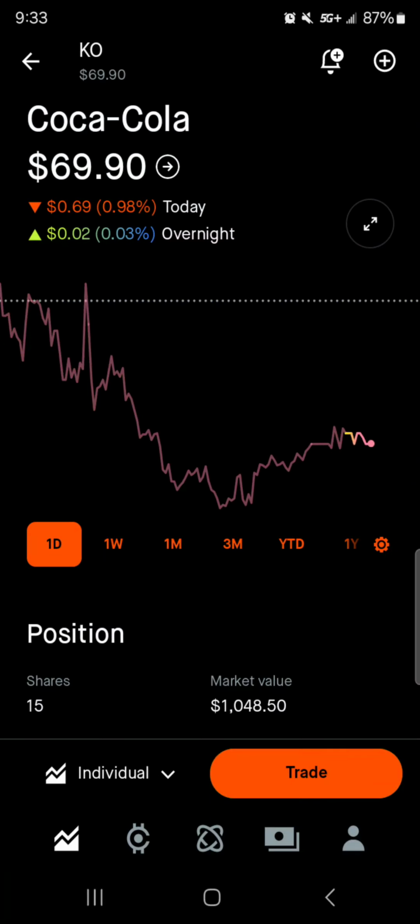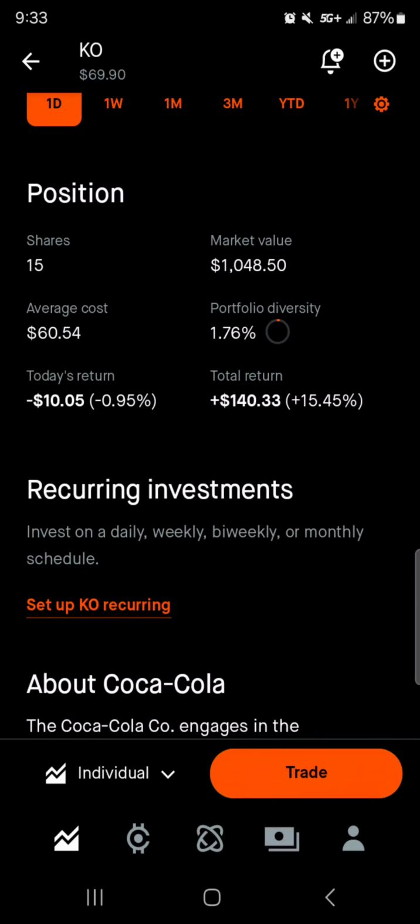Then we got Coca-Cola dropping a little bit here at $69.90. Still about $70 a share. 15 shares of this Dividend King. Right around $1,050 of market value. Average cost is $60.54. 1.7% of the portfolio is in Coca-Cola. Today we're down $10. Total we're up $140 with around a 15.5% return.